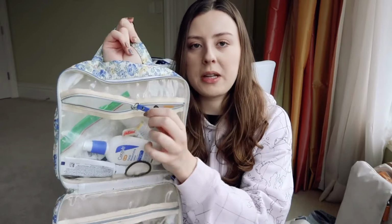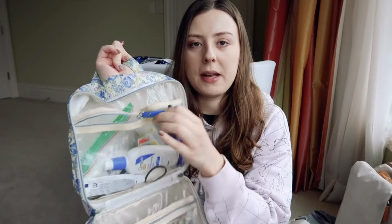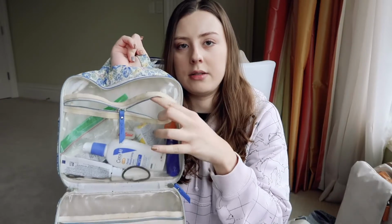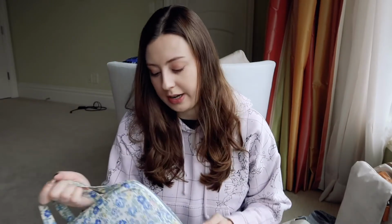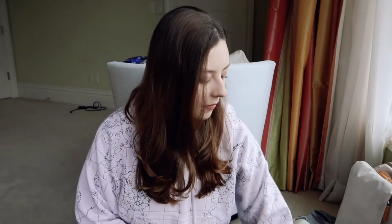The only thing is the zipper's now broken. I can't zip it because it's just not closing, so I think it's had its time. It's so cute. It's from Cath Kidston. But yeah, that's one that I've been loving.